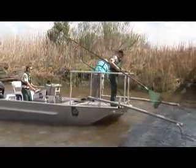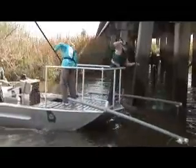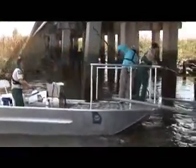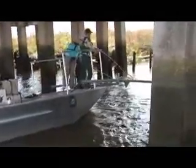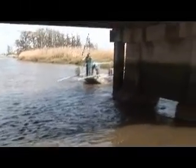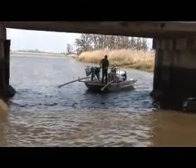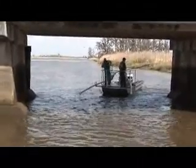The whole school of them right there. Spot tail. Spot tail bass too. Two stripers and a spot tail right there, Gabe. Got a hybrid. Oh, a hybrid? Yep. Wow.